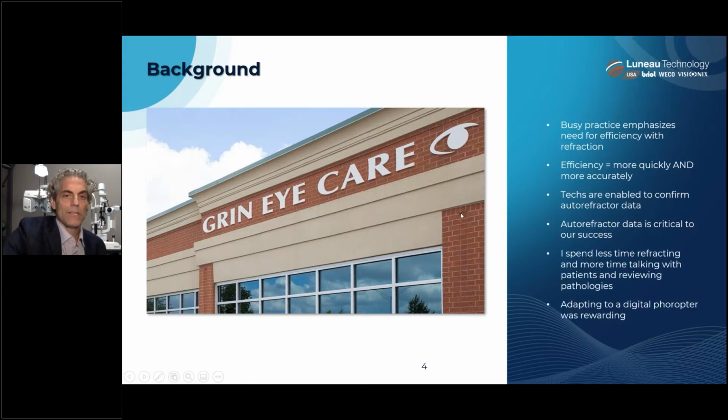Now, one of the things that I would tell you is I know that I spend less time refracting than I used to, which gives me more time to just sit back and chat, talk with my patients, review the exam findings, discuss options for them. And the reason for that is, again, I keep using this word, because my refractions, especially when I'm using our digital phoropter, have become so much more efficient. For me, adapting to using a digital phoropter has been really rewarding because of that ability to spend more time just talking with my patients.